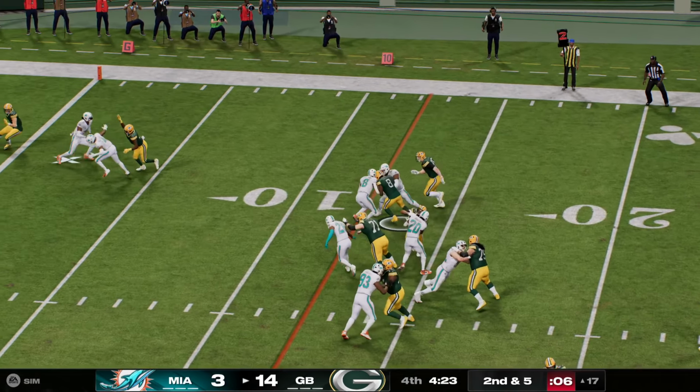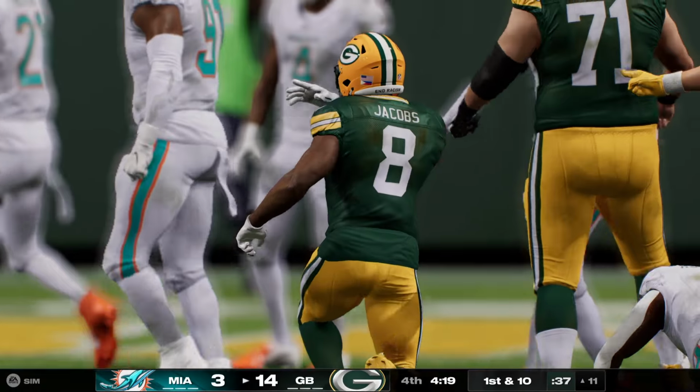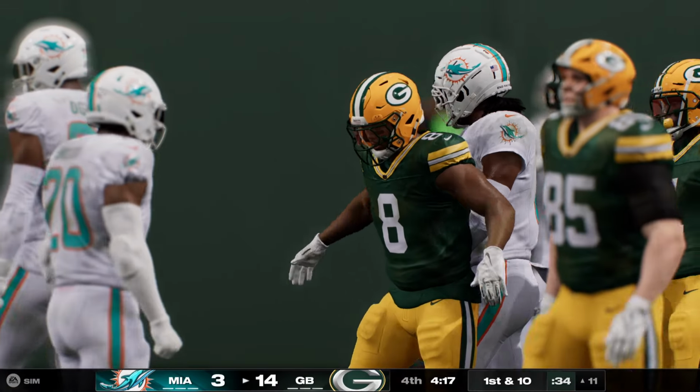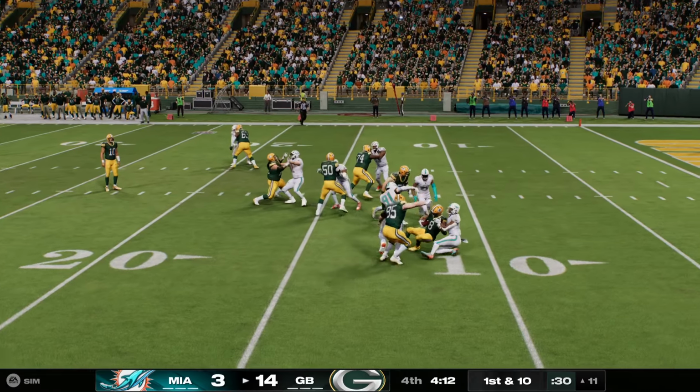Jacobs going to try the middle. And he's brought down just outside of the 10 at the 11. 6 yards the pickup, and that's a 1st down. How about this offensive line? They're really starting to establish themselves, take over this game.